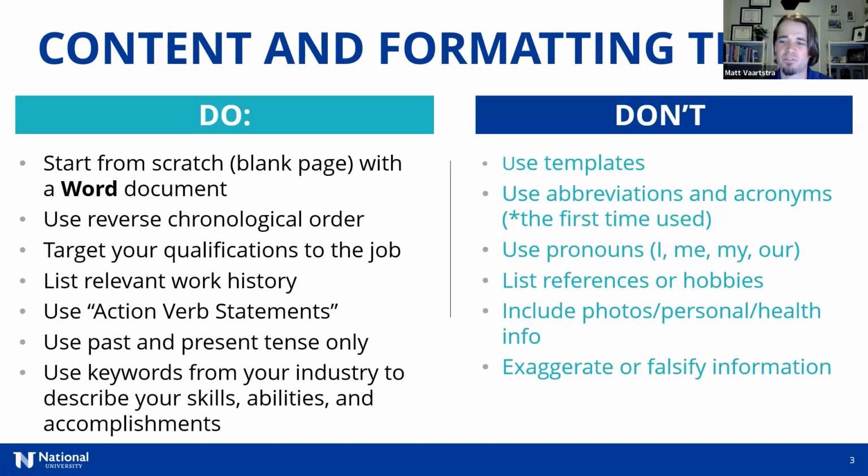Finally, don't exaggerate or falsify information. It's really important that everything on your resume, that they're the skills, abilities, and accomplishments that you actually have. You'll be asked to use those skills, abilities, and accomplishments in your new job. And if you can't do those things because you were exaggerating or falsifying things on your resume, that is not going to go over well for you. So don't exaggerate or falsify things on the resume.